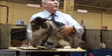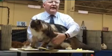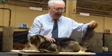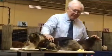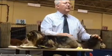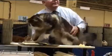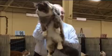Perfect rectangular form when you measure the length of the body against the height of the leg. He has the correct shaggy coat, good plumage in the tail, nice relationship to the length of the body. An outstanding example of the Maine Coon. This handsome guy was our second best Maine Coon.